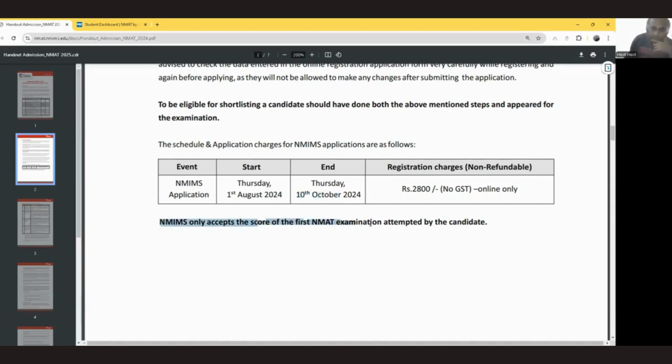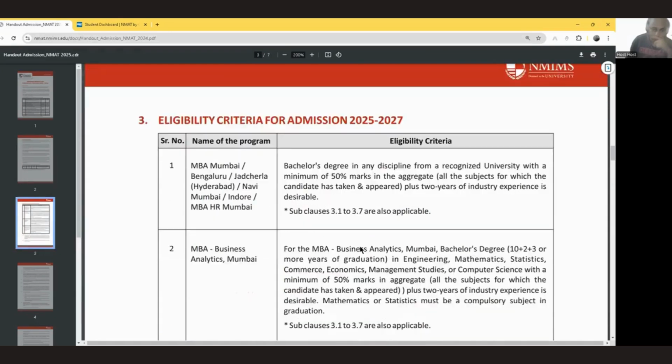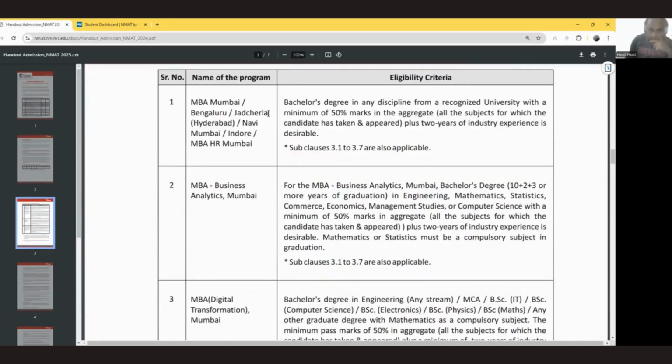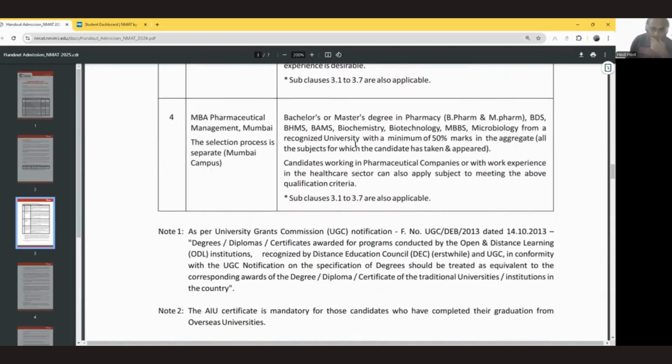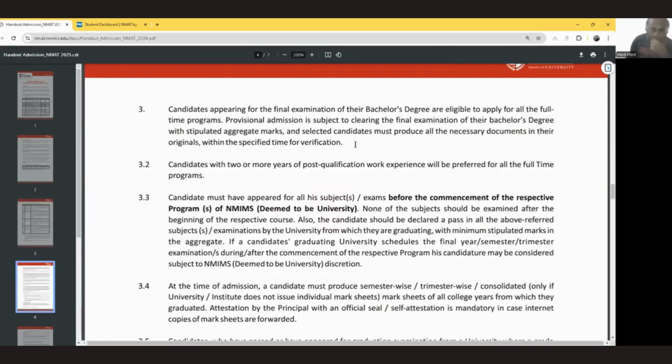NMIMS only accepts the score of the first NMAT examination attempted by the candidate. Retake scores are not accepted by NMIMS. Then there are different eligibility criteria for different courses, you can go and check if this is applicable to you or not.